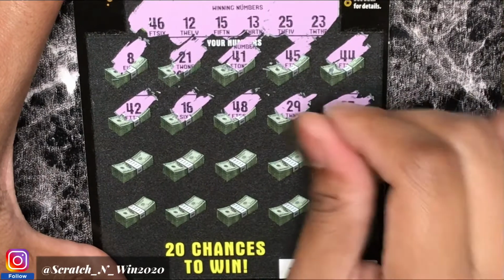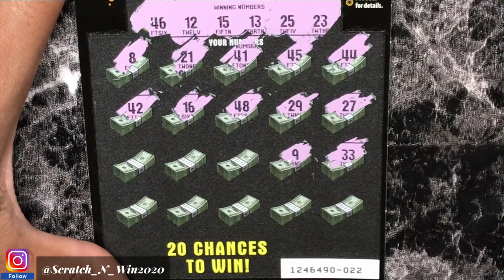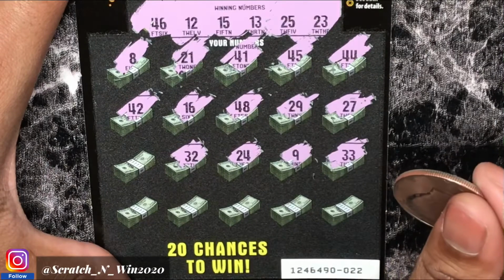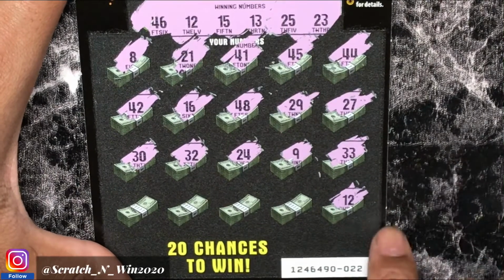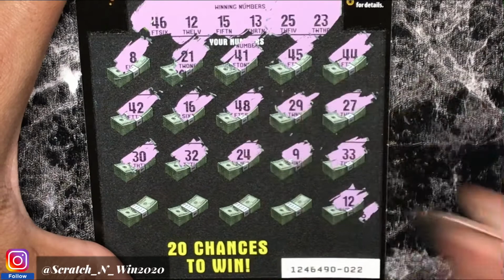Whoa, this is gonna be crazy if these are all losers. I need to go back to that machine. Let me see. 24, one off. 32, 30, 12. All right, we got that matching 12. I wonder if it's a ticket. Okay, guys, it's money. I see the little zeros.